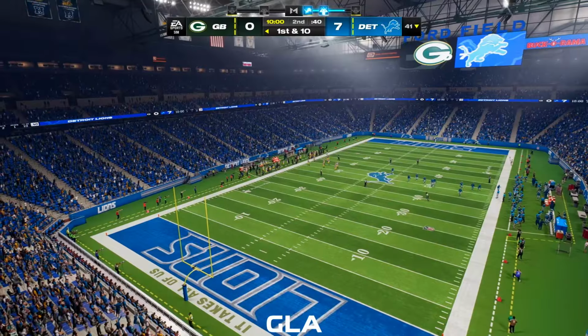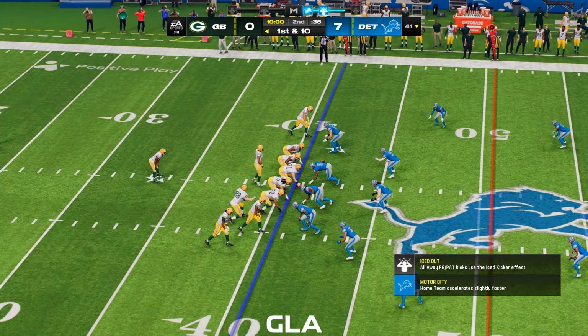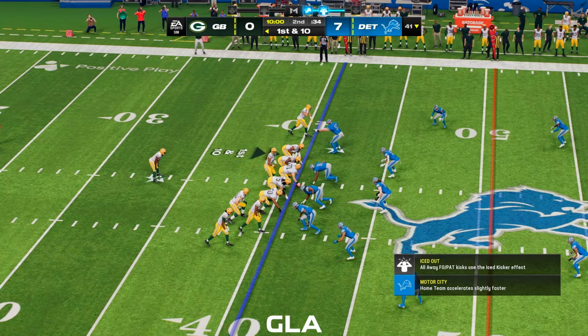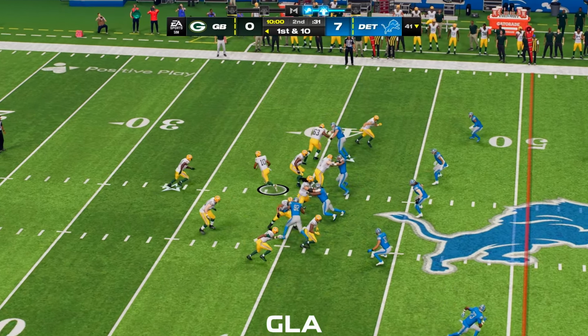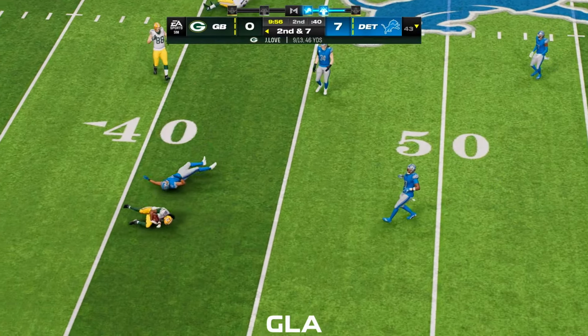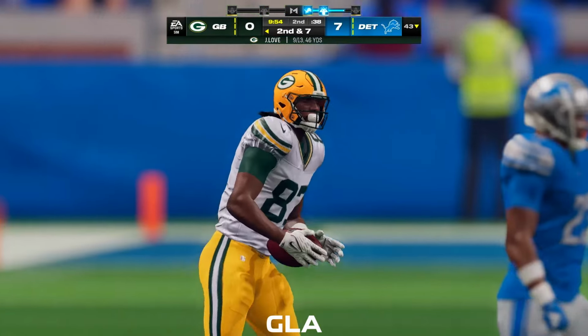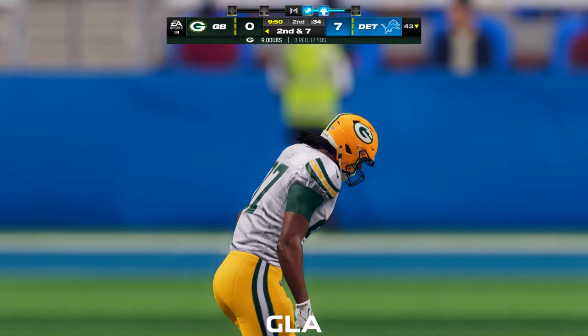The Packers with the football here to begin the second quarter. This offense finding its legs now. Here's another 1st and 10. Off the play fake, Love throws right side, hauled in by Dobbs. Calling a gain of 3 on the play, and it's 2nd down.